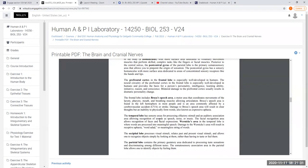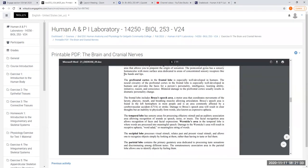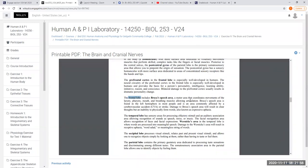Once you start getting down to the lobes of the brain, the questions are going to come pretty much straight from here. What is the prefrontal cortex? What is the frontal lobe? What's important about it in this paragraph? What is Broca's speech area? What lobe is it located in? Oh, it's located in the frontal lobe. What does it do? It's a motor center that allows us to make words, speech.